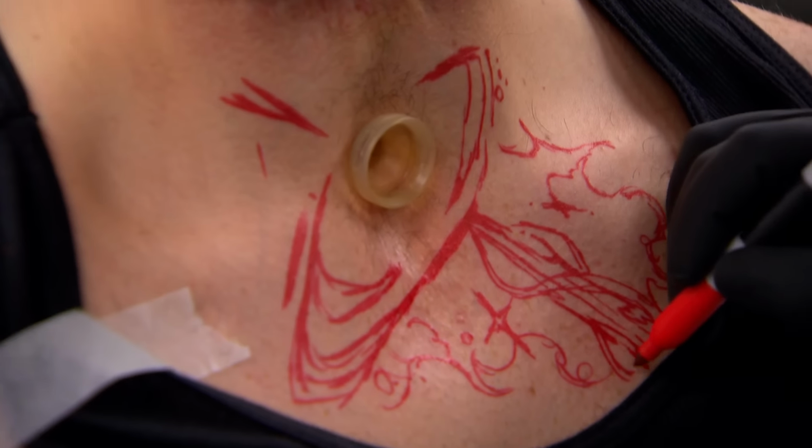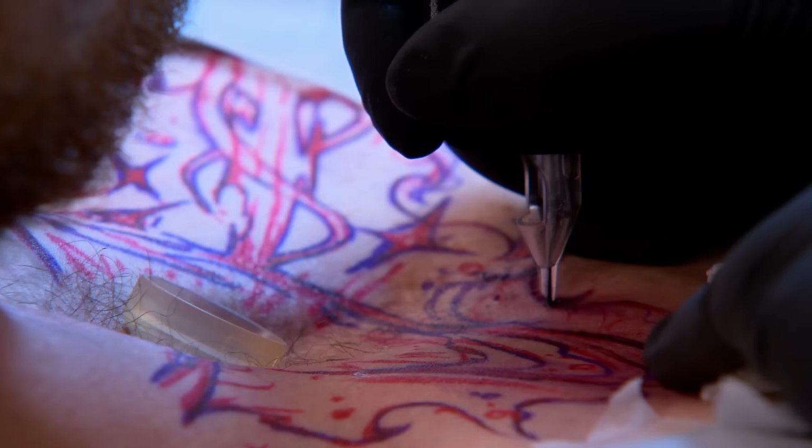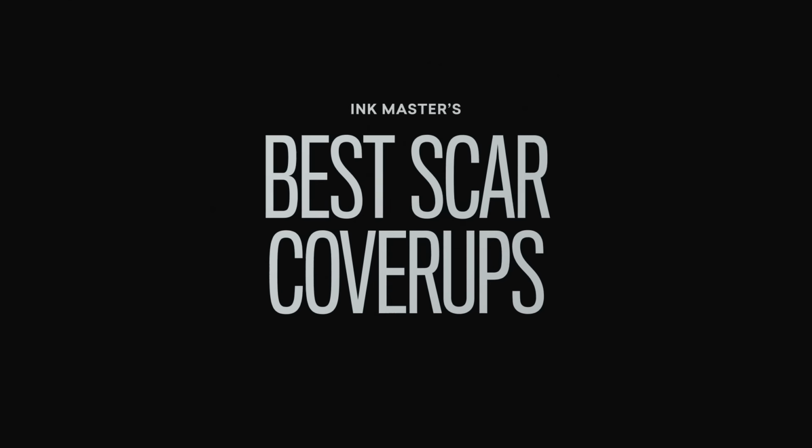This guy is 21 years old, and he has a hole in his throat that children are afraid of. Here we go. This is my chance to make it just a little bit better. Wow. Everybody's gonna be looking at your neck now. In a good way, though, now.